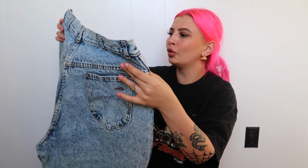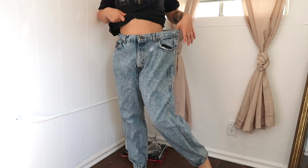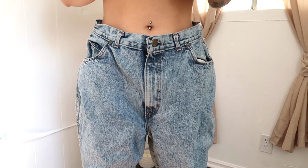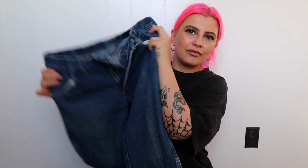For denim, nothing is really special about any of these jeans. I mean, this is probably the coolest one that I found. It's these acid wash ones, and all the ones that I got are very plain, so you could definitely DIY them into shorts. You can rip them. There's so much you could do with them, and all of them are pretty mom fit jeans.